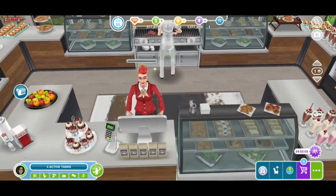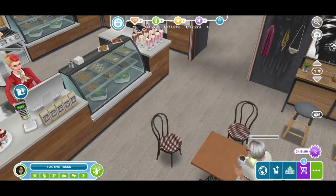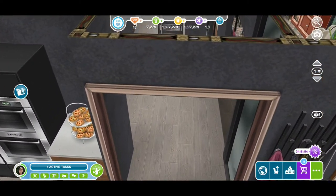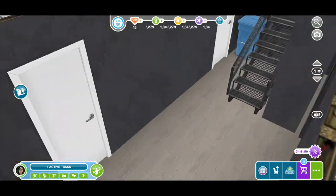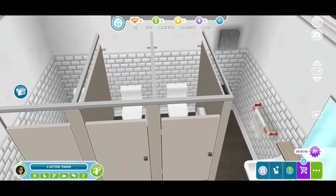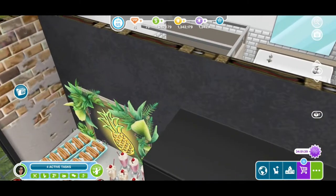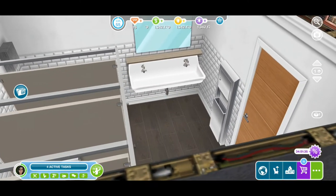So that's it for this area, and we are going to make our way into the hallway here. Before I tour that other room, let's get into the bathroom, which is over here. So this is a female bathroom. We have three toilets. We have a sink. We have a bin. I think I placed a dryer in here. Let's see. Yes, I did. So we have a dryer over here.